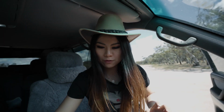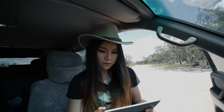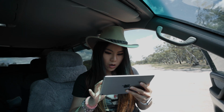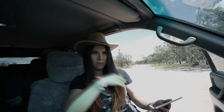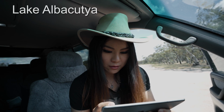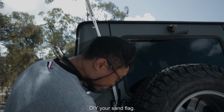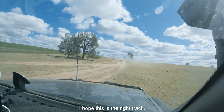Okay, these flies are really starting to annoy me. I just finished airing down, going to try 16 in the front and 19 in the rear. We ran out at Western Beach Campground. Oh my god, the flies, Jesus. Around Lake Albacuta. I don't know if that's how you pronounce it, but anyways. DIY sand flag. Just zip tie all the way, right? Oh, this is the right track.